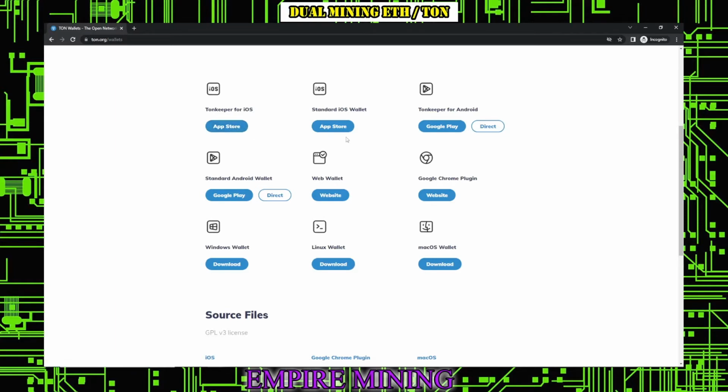That's what we've just been using. They have it for the Android. They have the web wallet. They have the Google Chrome plugin, the Windows wallet. Like I said, it basically doesn't matter what you pick, whichever you feel more comfortable with.